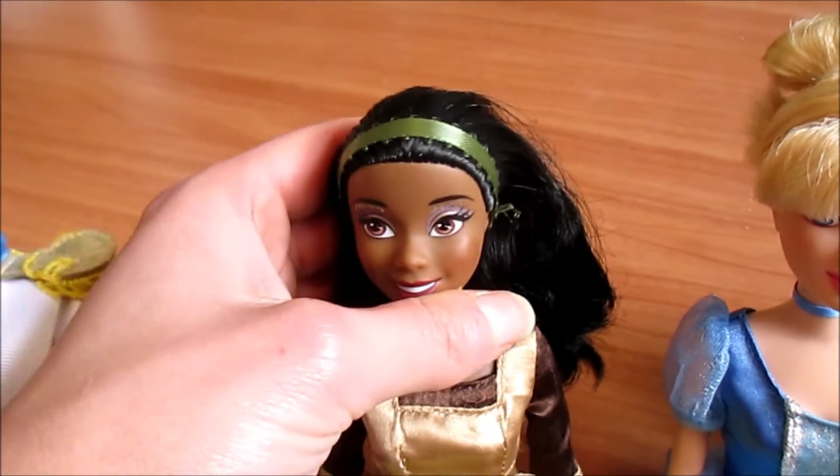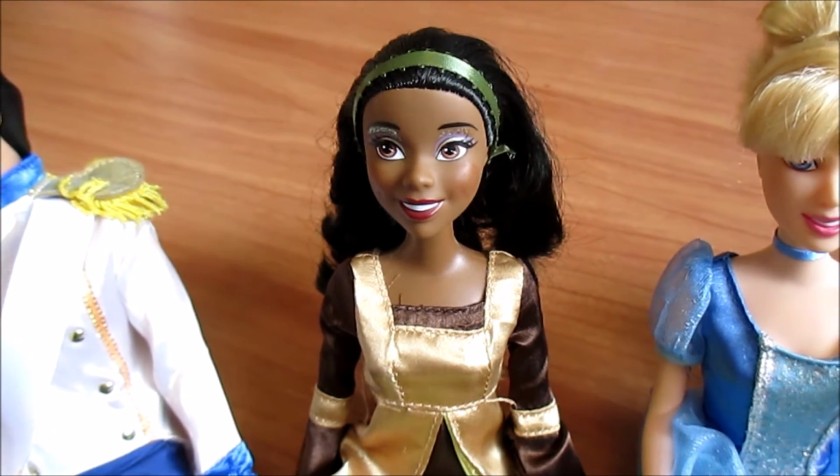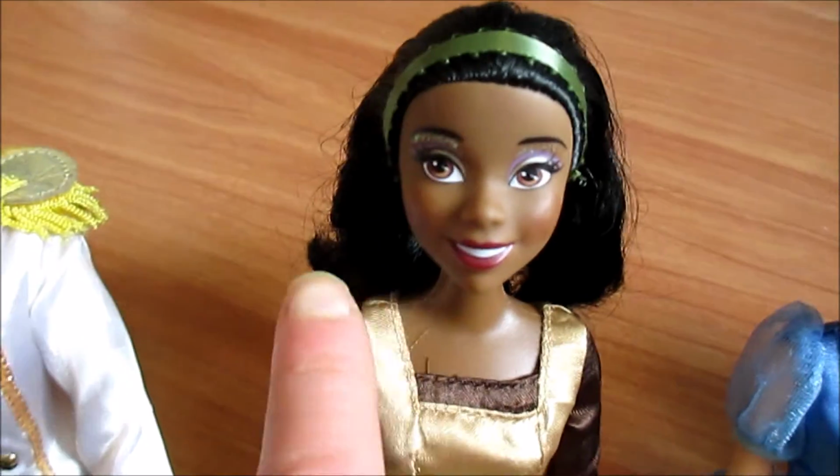And this is Tiana. So she's going to fit on display because there's room on that shelf, and she's actually nicer than my other Tiana doll. My other Tiana doll has an eye defect. Her whites are flaking off in her eyes.